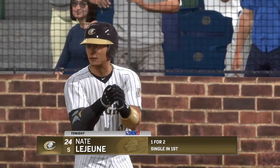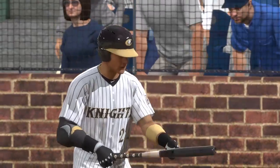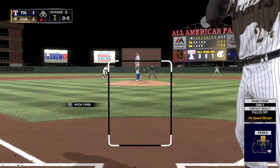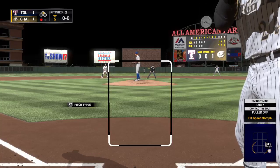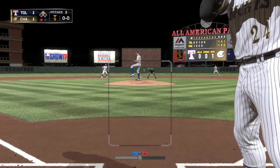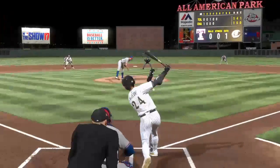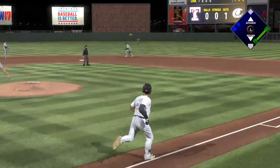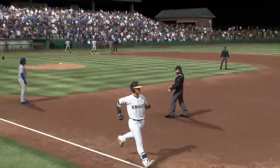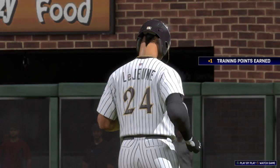Ready for another chance? Number 24. He's 1-for-2 in the ballgame. Come on now, get your pitch up there. Has a look, now the pitch. Hit back up the middle. Played on the backhand. And the off-balance throw beats him at first, and that's a tough play.